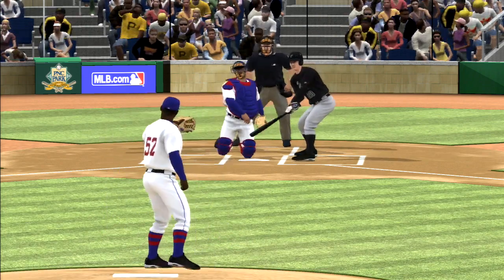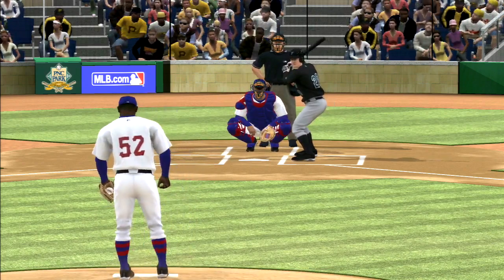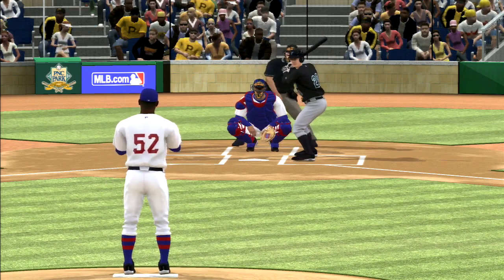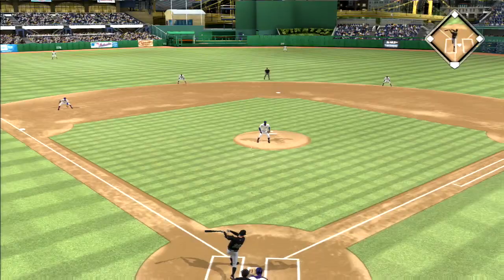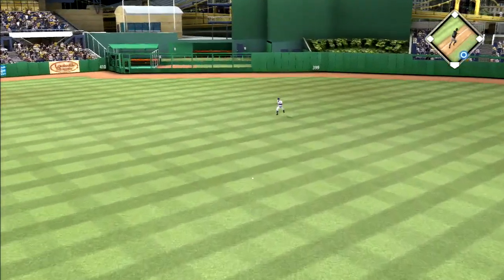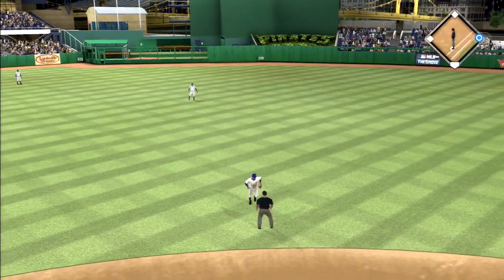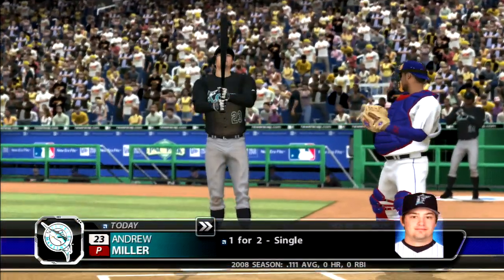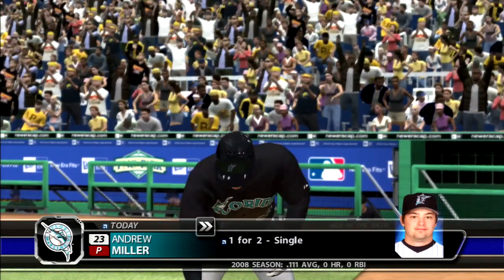Sinker runs outside to start the at-bat, 1-0. Working the black, that's a good pitch. Hit hard back up the middle. And there's a base hit, so maybe some insurance here to lead off the 7th. Andrew Miller will stand in what would appear to be a sacrifice situation here.